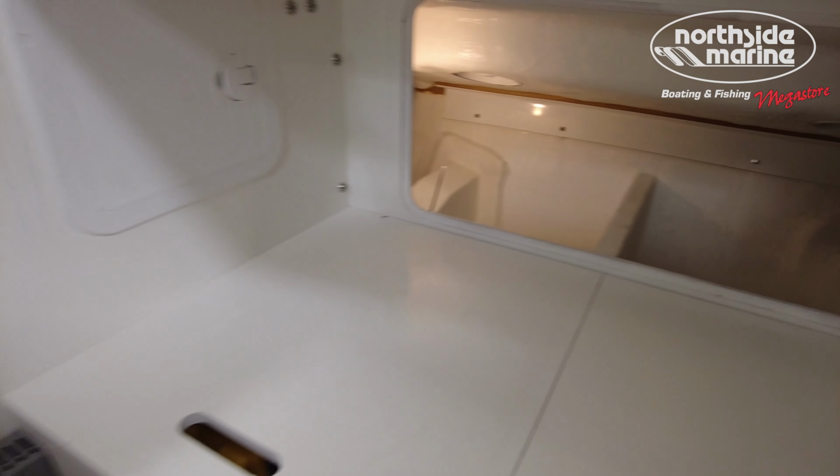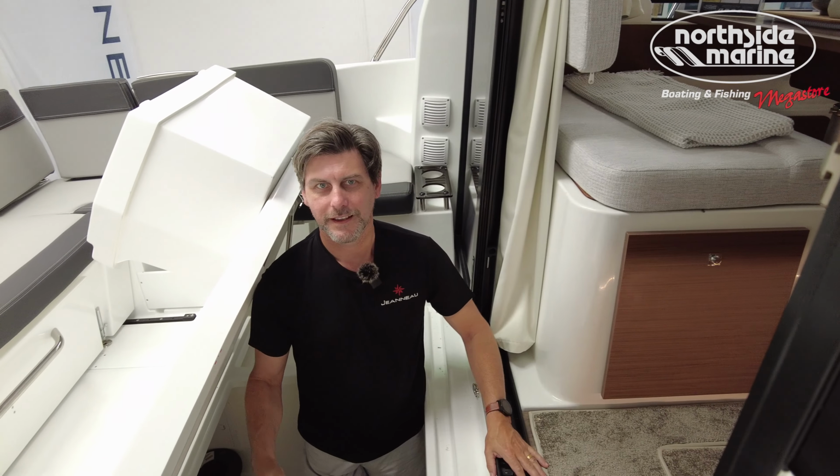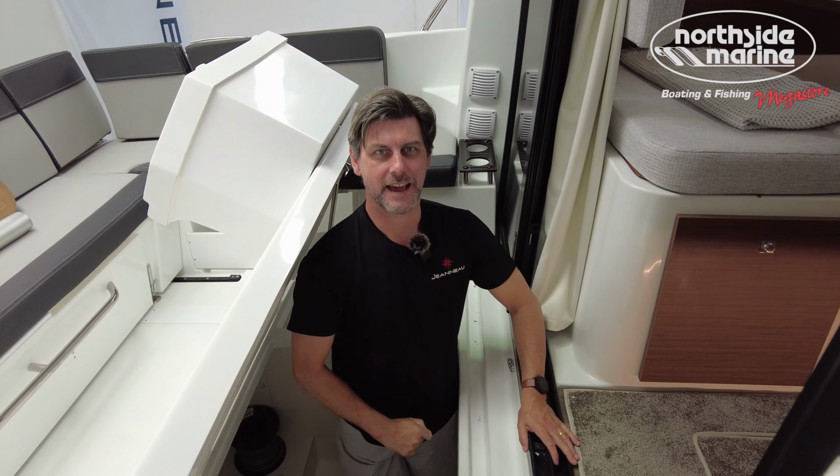One thing to note down here in the lazarette is this is a low point in the boat, so water can get in here, and your bilge pumps are in these lockers. Let's get me out of the lazarette and into the cabin.